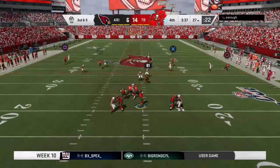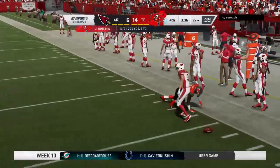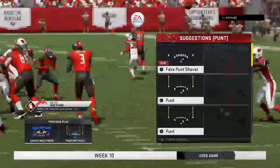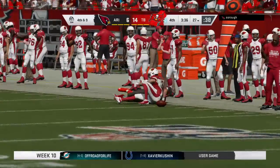Jameis to throw it. And that is incomplete. Oh, he had a defender right there with him to force that to the ground. And 4th down now coming up.